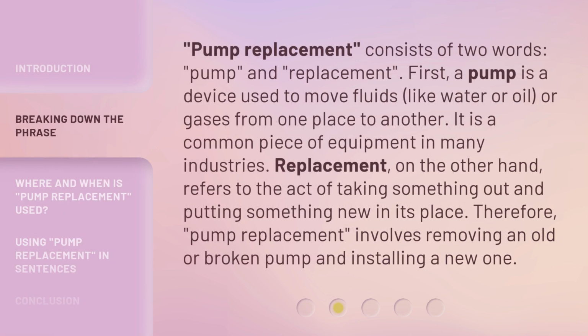Pump replacement consists of two words, pump and replacement. First, a pump is a device used to move fluids like water or oil, or gases from one place to another. It is a common piece of equipment in many industries. Replacement, on the other hand, refers to the act of taking something out and putting something new in its place. Therefore, pump replacement involves removing an old or broken pump and installing a new one.